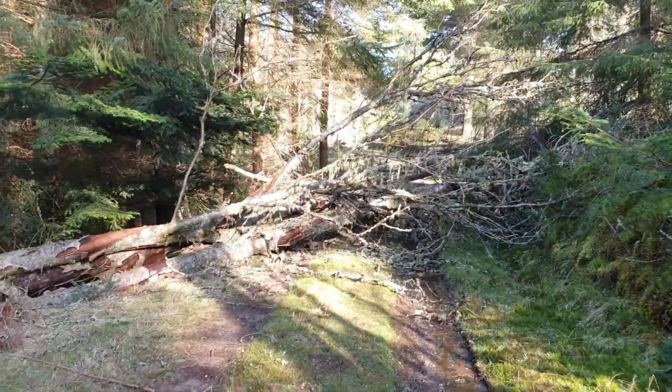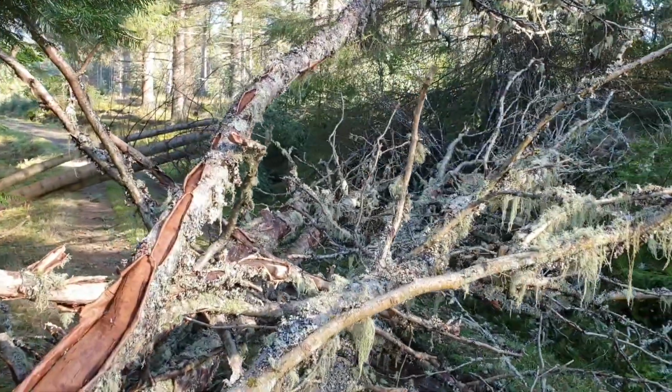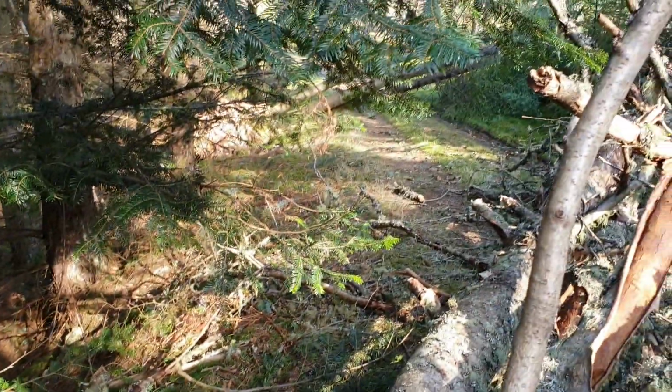Oh no, a path is blocked by this tree. Seems to be rather old and decrepit. It might not even be alive anymore. Or it might not have been alive at the point where it fell over. I think we can squeeze through.